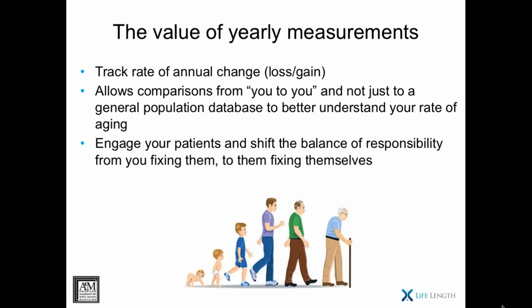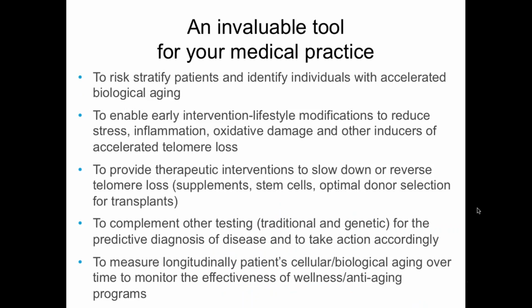So I think it does give you this opportunity to compare you to you, not just to a general population database. In this movement towards personalized healthcare, this is perhaps one of the best tools we can have. And it can help engage your patients and shift the balance of responsibility from you fixing them to them fixing themselves. So in summary, the LifeLength TAT test can help you stratify patients and identify those individuals, the ones you need to worry about a little bit more, with accelerated biological aging.